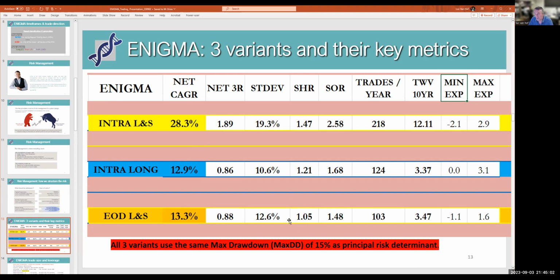Why? Because we have relatively low drawdowns, a maximum of 15%, and we have a result of about 13% returns net after fees per year on average. And we trade about 100 times per year. In other words, about twice per week on average.